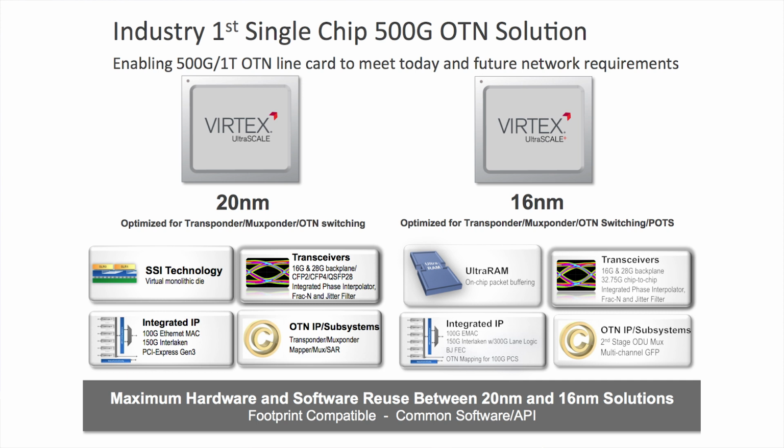And moving to 16 nanometer, we have a lot of IP blocks actually hardened, so you won't need to use logic resources to build those. Those are just like ASIC or ASSP functions. What those are: we're talking about a tremendous number of 100 gig MACs, 150 gig Interlaken, and you can use a little bit of soft logic to glue them to form a 300 gig Interlaken. Also the RS-FEC for 100 gig SR4 support, and of course there's also a PCS alignment block that we currently use to build the GMP mapper. Those are hardened blocks inside our device.